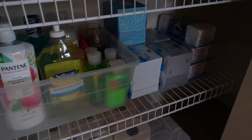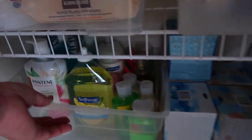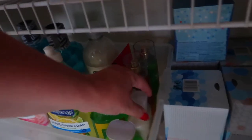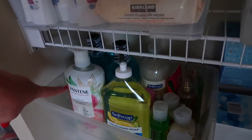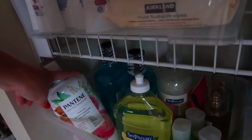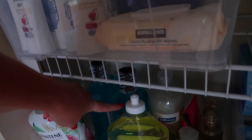Okay, then down here, I have all of our tissues just kind of stacked up right there, and then all of our Q-tips. This bucket here has hand soaps, and then all of my Bath and Body Works soaps and lotions and sprays. These are all just backups. And then I have shampoo, and then hopefully I'll have conditioner as a backup soon, as soon as I get stocked up on it, and mouthwash.